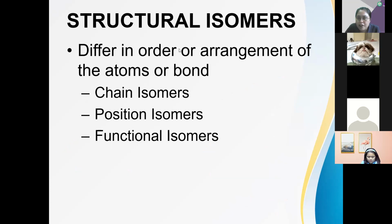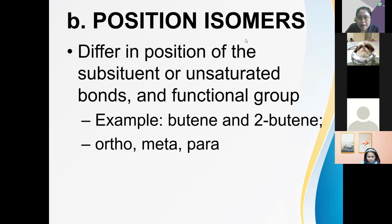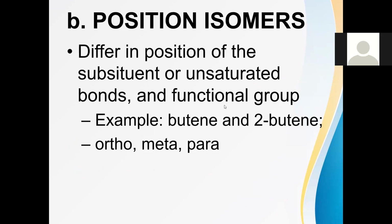On chain isomers? We are only at isomers so far. To be specific, only structural isomers so far. Number 1, chain isomer. No questions. So let's move on. The second type of structural isomer is called position isomer.